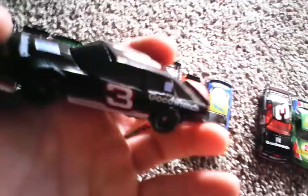Next up, this Kurt guy is Earnhardt's crew chief. Let me see what it says. Whatever it is. And let me see the back of it. The back of it looks great. 1 of 10,000. It doesn't have a window in it, but I think you can get away with it.